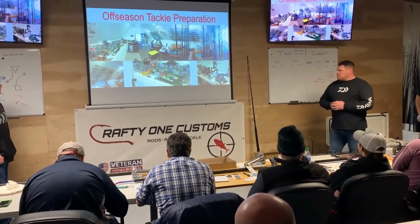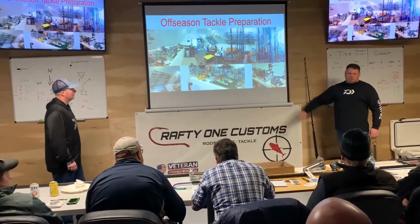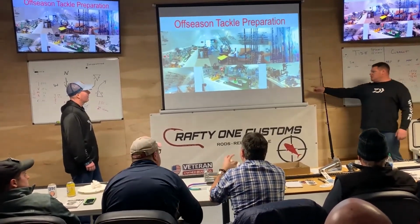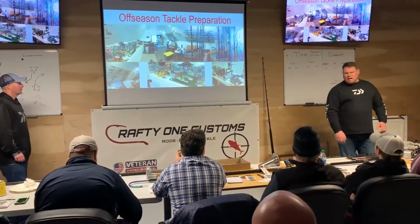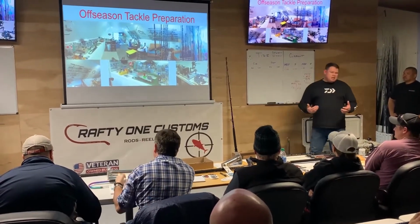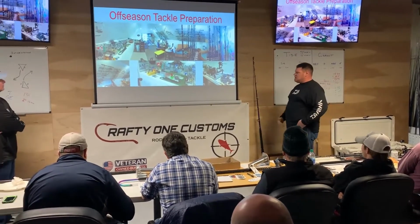So again, this is literally our stuff on the bench right now. It's all getting stripped off and it's all getting brand new. Why? Because in the middle of this, you might be catching a big eye that's got 150 feet of line on it and ends up hitting something, and I don't know that it happened. So then I end up losing gear, end up losing other fish. So we're constantly changing, stripping our gear off.